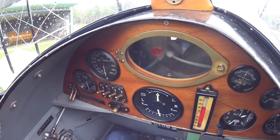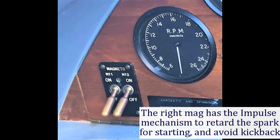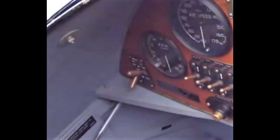Okay, throttle set. And we're starting on the right mag, number two mag. Clear.